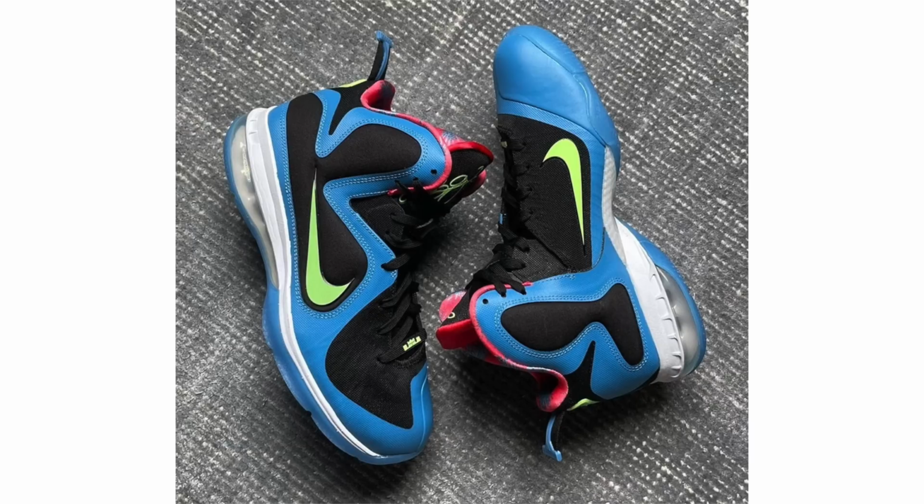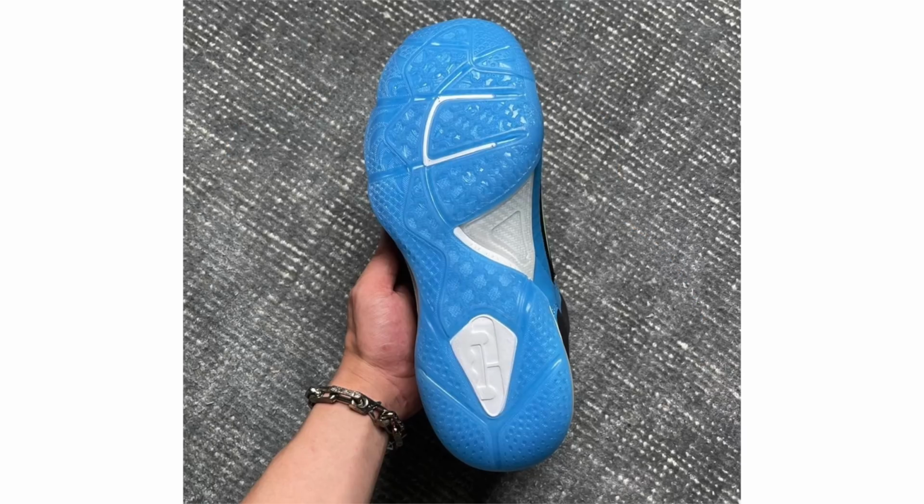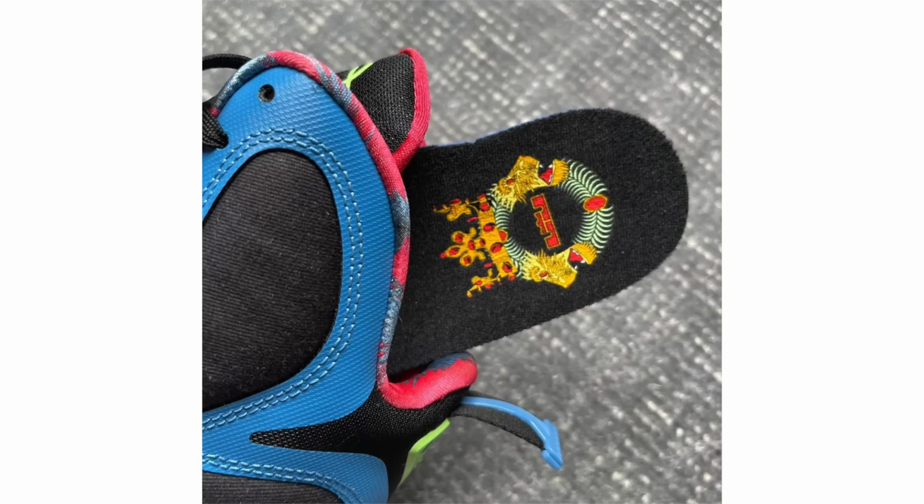And then on the insoles, we have a special LeBron logo, and then we have a translucent blue outsole. So this kind of came out of nowhere. I saw a preview image going around about a week, maybe 2 weeks ago, but the photo wasn't that great, and I knew that we would get a detailed look shortly after, so I did wait on writing about it. And as far as the release info goes, we don't have much. They are rumored to debut later this year, and no retail price.